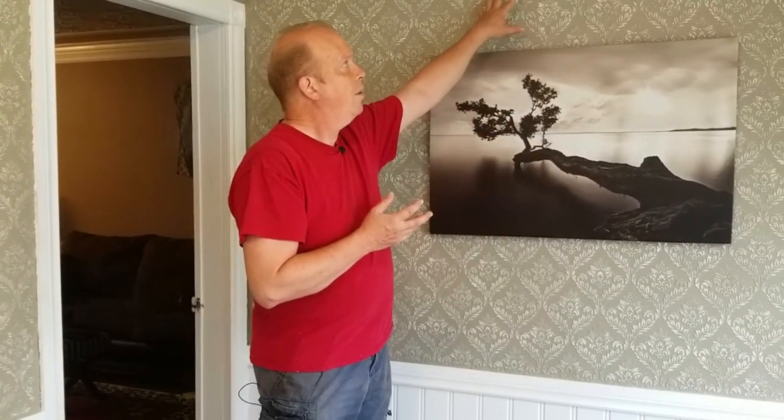And then you end up with a beautiful wall instead of what it was before, but we didn't take the wallboard off. We didn't have to spend the time fixing the walls or anything. It went straight to this.